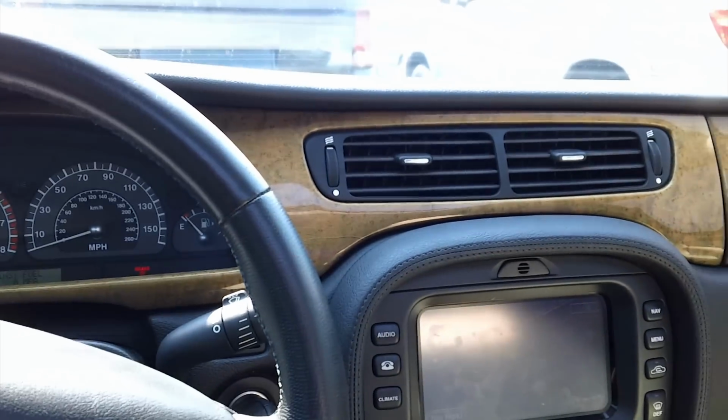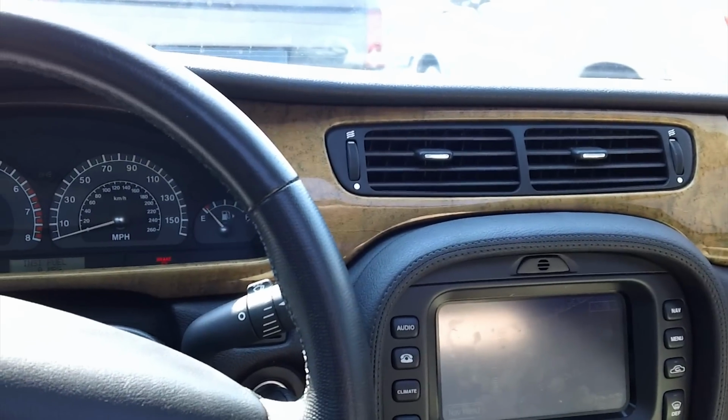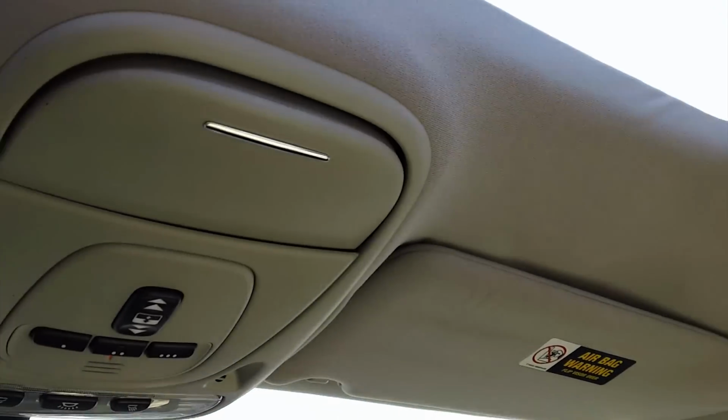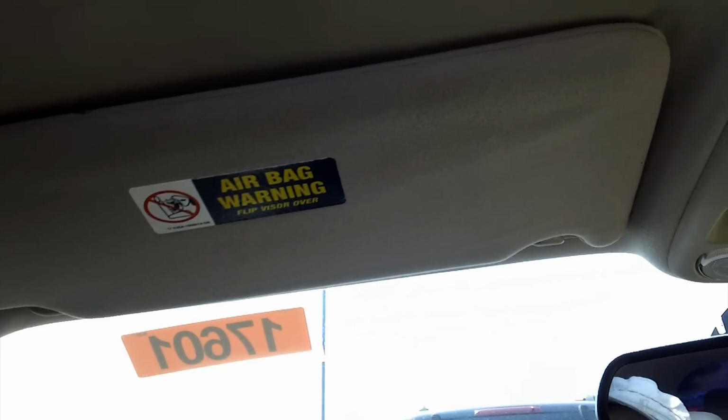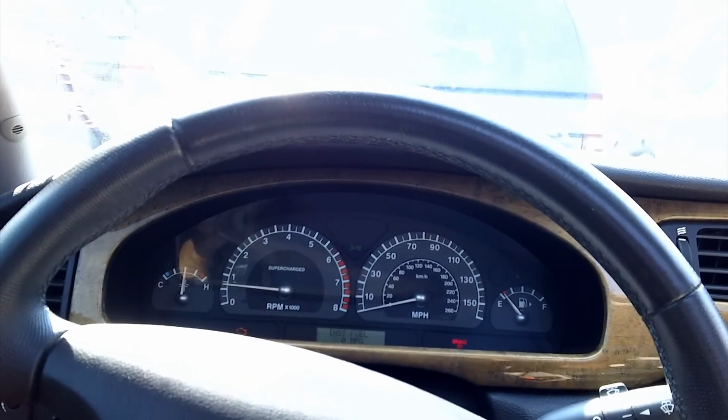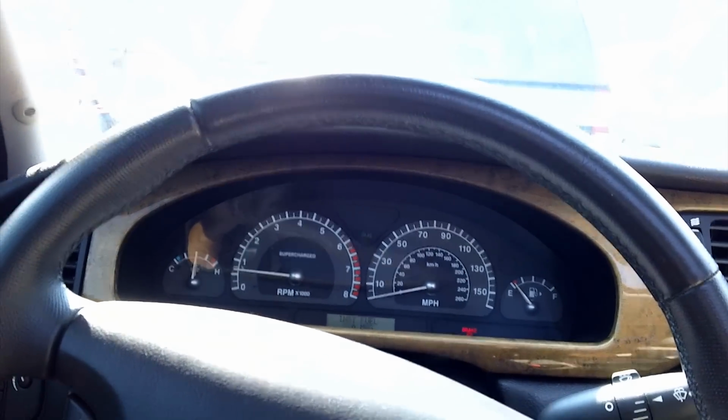I just wanted to show you around this S-Type. It's very rare to find an R model like this. This one is in pretty good condition, but you have that little gremlin upstairs, the headliner sagging, the sun visors are not doing too hot with their vanity lights and mirrors and flaps and thingamajiggers. But yeah, this is still a badass car. I would love to drive one. I'm sure it will be a blast to drive.